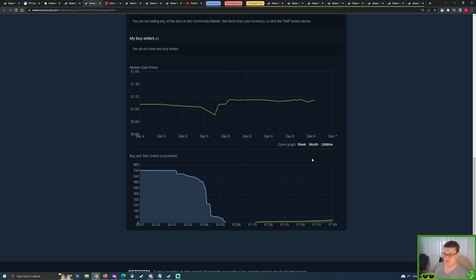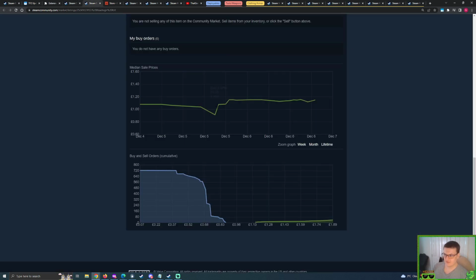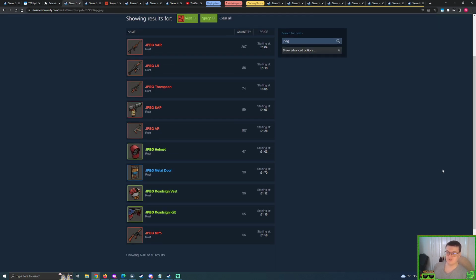But what we have seen very recently is someone just bought 15 last night. I wonder why. People who have been speculating the appearance of this for so long finally saw it, and now people have jumped in and they've bought around 15 there, anticipating the arrival, potentially seeing JPEG hoodie and pants. Because if that does appear, this kilt will be going up in price. The JPEG collection should be increasing in demand because of that.